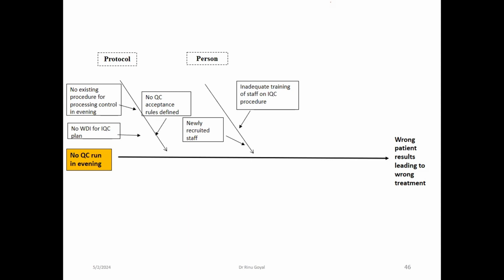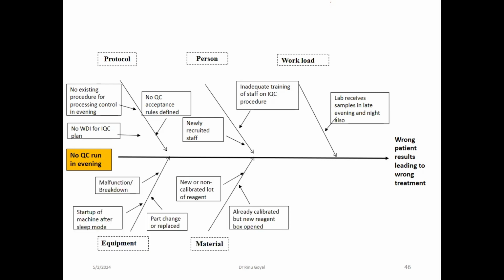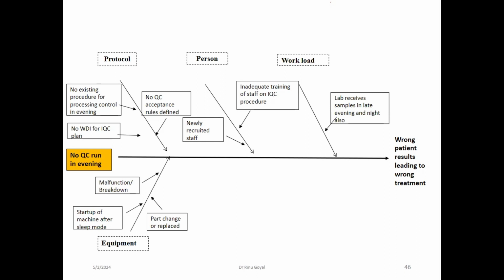Similarly, we can have person-related causes also. Maybe inadequate training of the staff on the IQC procedure. Maybe there is some newly recruited staff who does not know what and when to run the controls. Maybe sometimes workload-related issues also. If there is no QC in the evening and the workload is very high in the night hours, more samples might go wrong. Maybe the laboratory thought in the beginning that because the number of samples in the evening is less, why should we process the control? So leave it. But they have not thought that if the workload suddenly increases, there will be more samples that may go wrong.